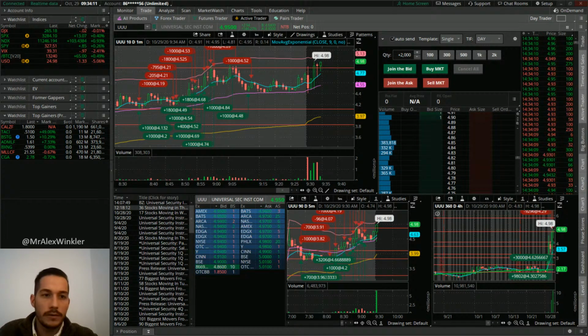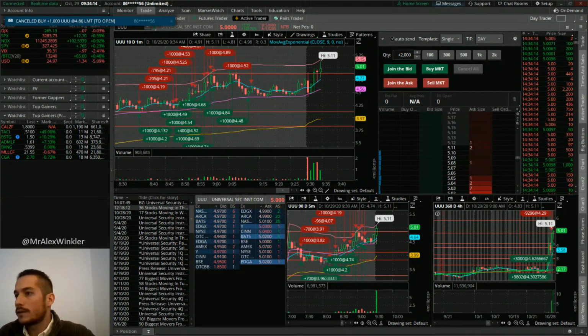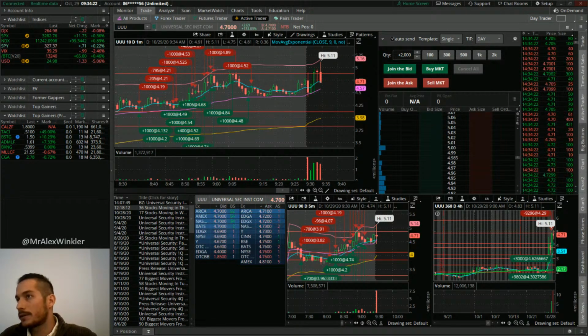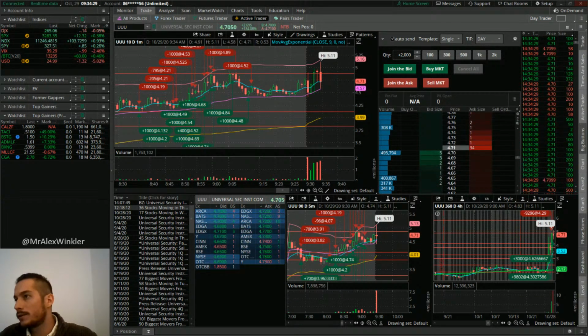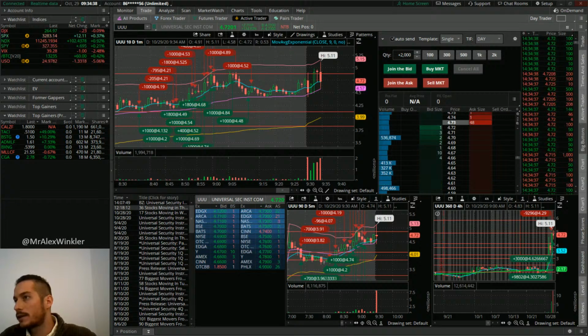Try to trade that one. Missed it. Nice break of 5. Oh man, this is a flushy ticker, guys. Very, very flushy. Just kind of going all over the place. It's hard to... Wow, look at that. That's why I take profits so quickly. Some of these trades I only hold for a few seconds. It's not my favorite way to trade, but that's just how it is on a ticker like this at the open.